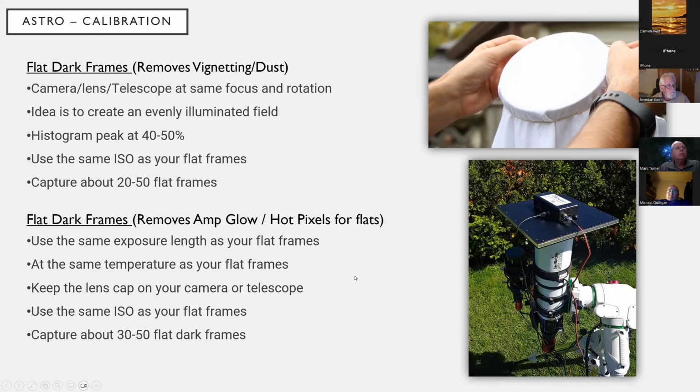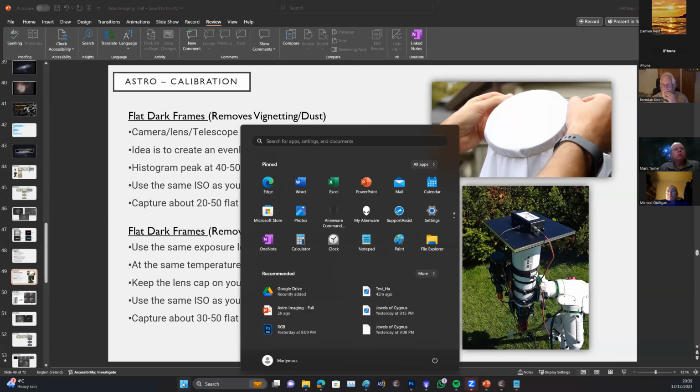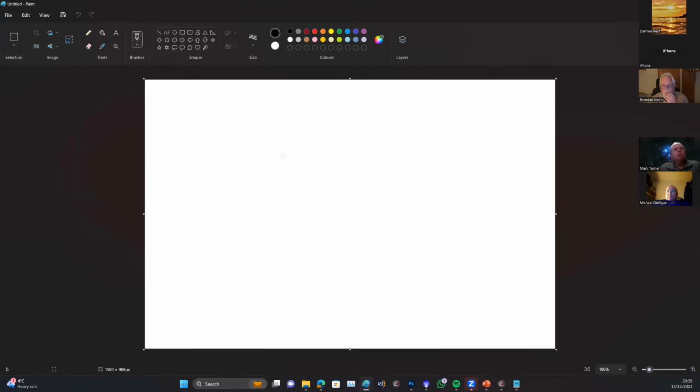Okay. Is there a sweet spot for the exposure on the flats? Yeah, that's what I was saying. If you can, there's no hard rule. Like, there's your histogram, and then there's the mid. So it's just somewhere here. But you do want your exposure to be a couple of seconds.